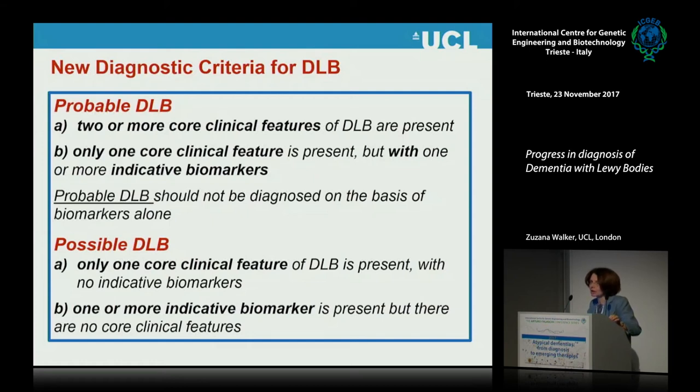So how do you make your diagnosis? In order to be able to make a diagnosis of a probable DLB, the patient has to have two or more core clinical features of DLB. Or they can have just one clinical feature, but then they have to have at least one indicative biomarker. Now, I need to stress if they have just two or more indicative biomarkers, but no clinical features, it cannot be probable DLB.